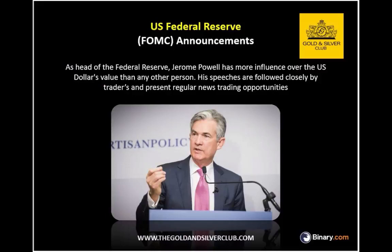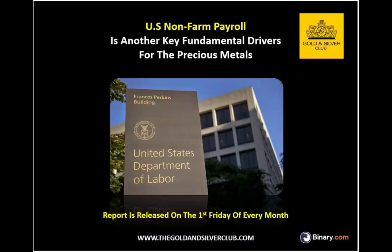The Federal Reserve announcement, the FOMC statements, there are 8 a year, 4 of which have a press conference afterwards. We've had 2 interest rate hikes so far this year. The expectation is the Fed will be delivering 2 more interest rate hikes between now and the end of the year. And as head of the Federal Reserve, Jerome Powell has more influence over the US dollar's value than any other person. His speeches are followed very closely by traders, and that presents regular news trading opportunities.